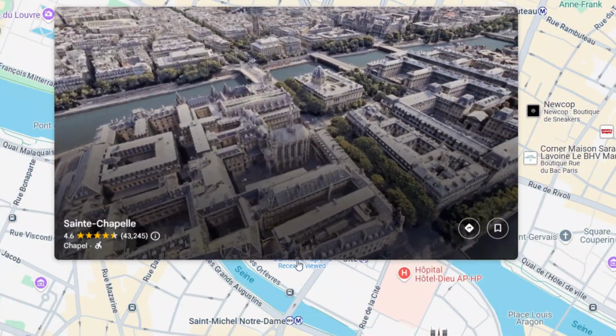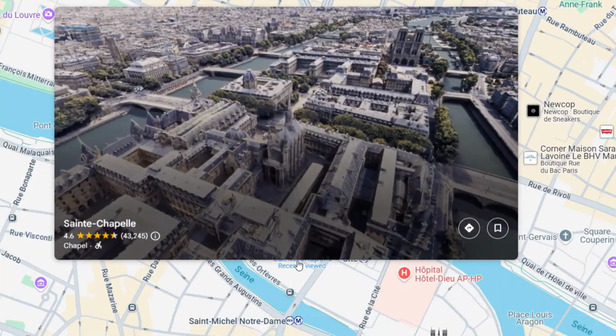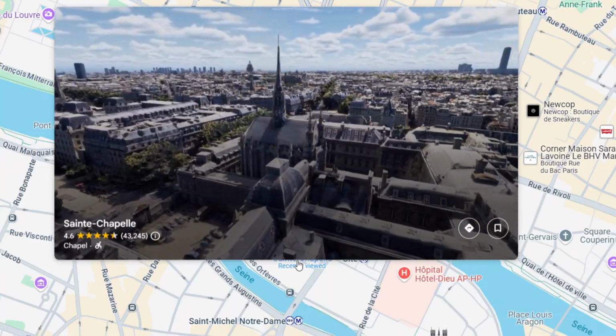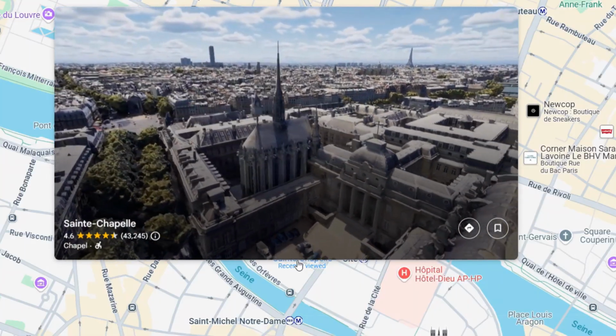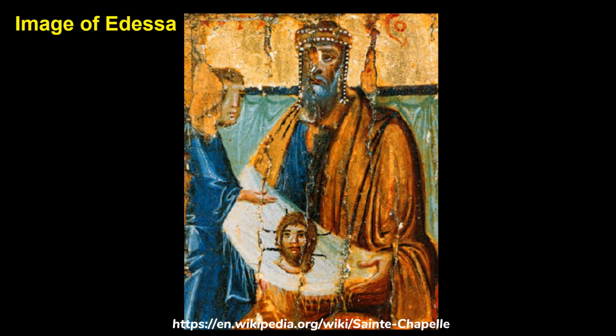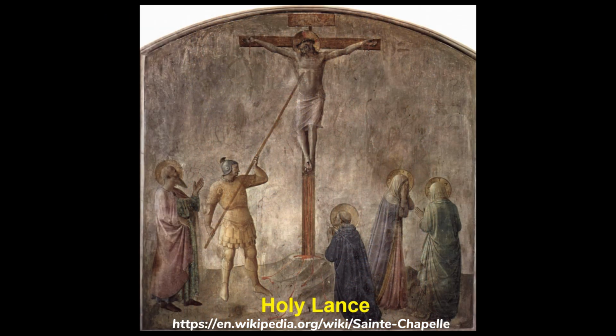It was built in the 13th century by Louis IX, the future Saint-Louis. Sainte-Chapelle was built to house a collection of relics of Christ. It included the Crown of Thorns, the image of Edessa, the Holy Lance, and around 30 other items.